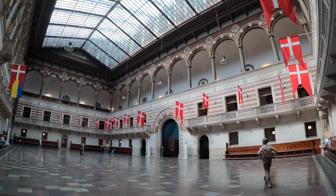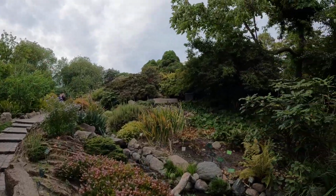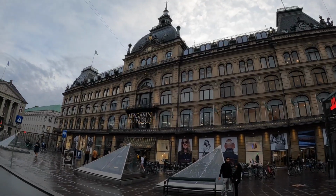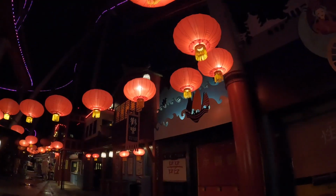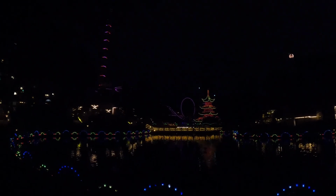I will go to Tivoli, the city hall, the round tower, the Botanical garden, Rosenborg, Magasin du Nord, and of course Nyhavn. And at the end of the day, I go again to Tivoli to see all the beautiful lights in the park. So, let's start.